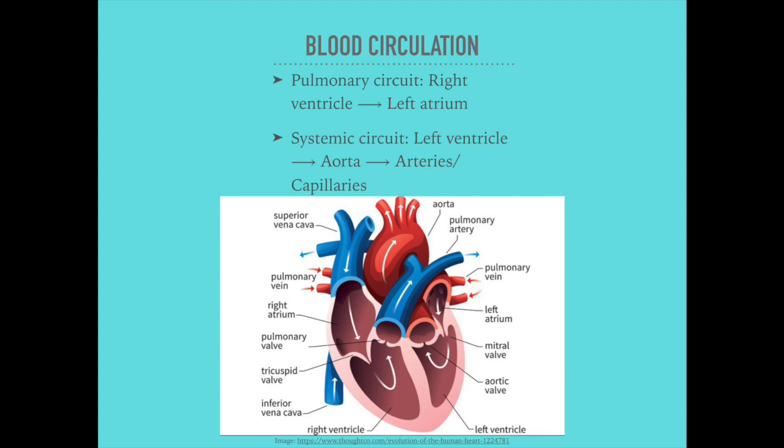In the systemic circuit, oxygenated blood leaves the heart via the left ventricle to the aorta, and from there enters the arteries and capillaries, where it supplies the body's tissue with oxygen. Deoxygenated blood returns via veins to the vena cava, re-entering the heart's right atrium. Of course, the heart is also a muscle, so it needs a fresh supply of oxygen and nutrients.